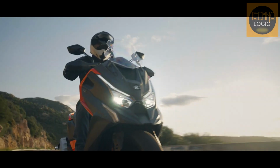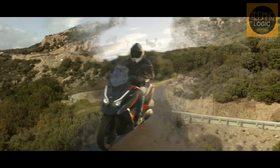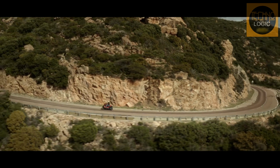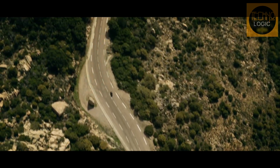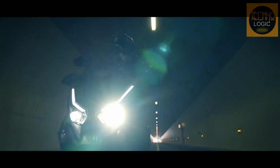The Kymco DTX360, a rival to the Honda X-ADV, was built for city and rural roads as well as mild off-road terrain. The bike was really simple to use, and the pop of the exhaust contributed to the riding experience. I also found the ride to be very pleasant.